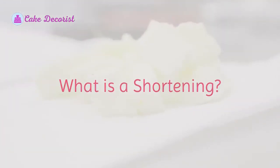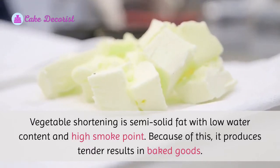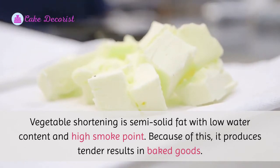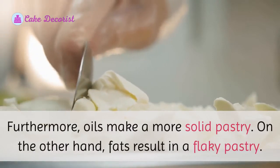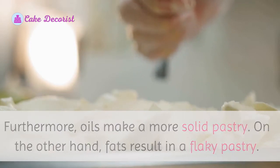What is a shortening? Vegetable shortening is semi-solid fat with low water content and high smoke point. Because of this, it produces tender results in baked goods. Furthermore, oils make a more solid pastry. On the other hand, fats result in a flaky pastry.